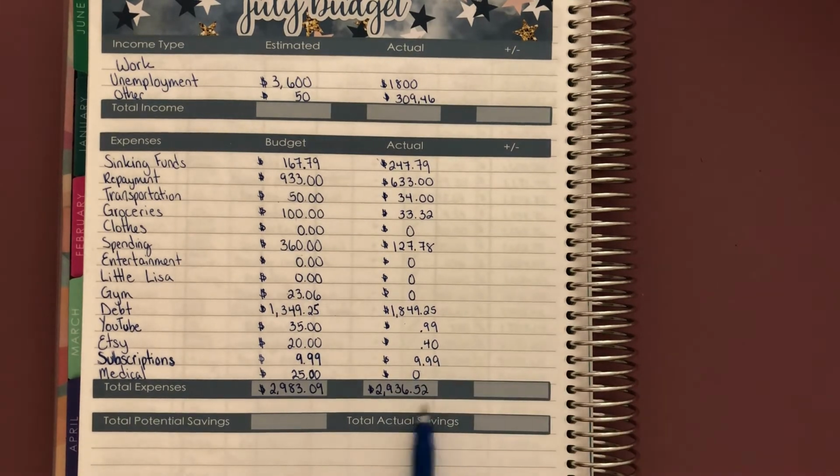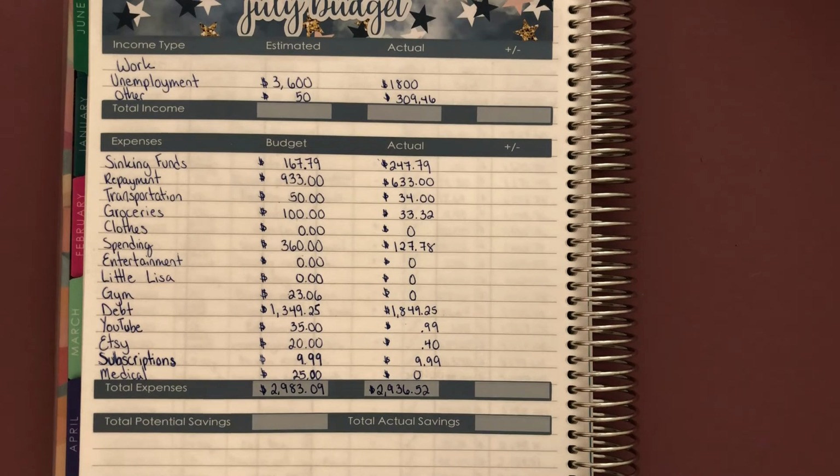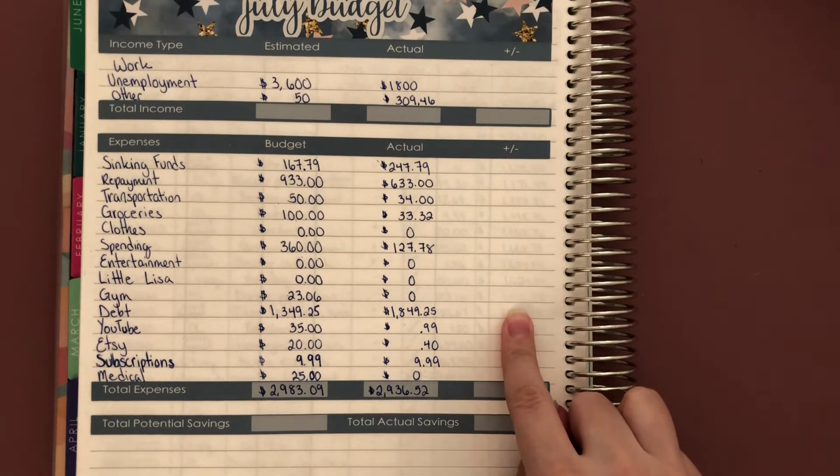$2,936.52, so a little bit shy of there, but again, I earned less than I anticipated, so that affects it here. Now let's go ahead and go over my over and under column.